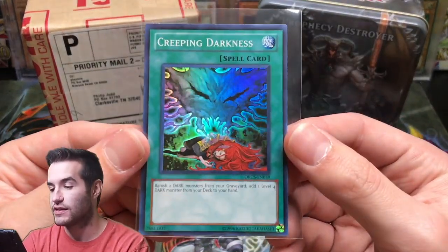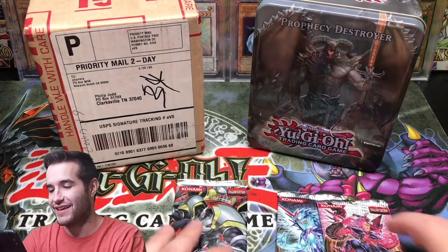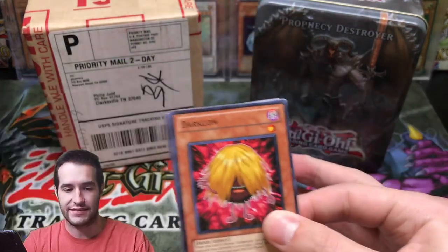But that's okay. Creeping Darkness, super rare. Very cool. That is a good pull. I mean, it's a pull. I don't know if it's good, but it is a pull. We're going to save Photon for last because you can pull the Galaxy Eyes Photon Dragon, and that card is just awesome. So we're going to save that one for last.